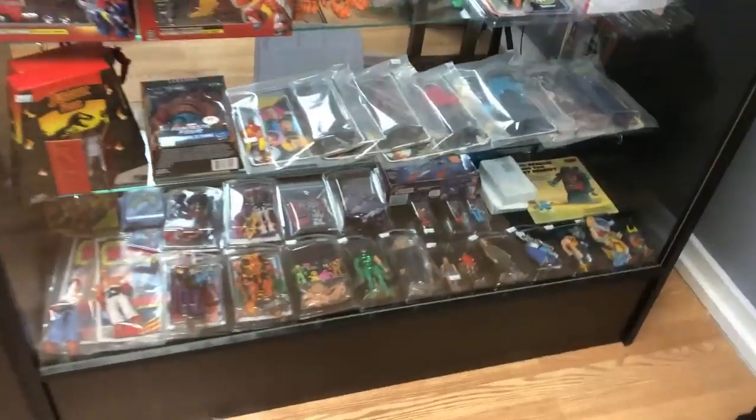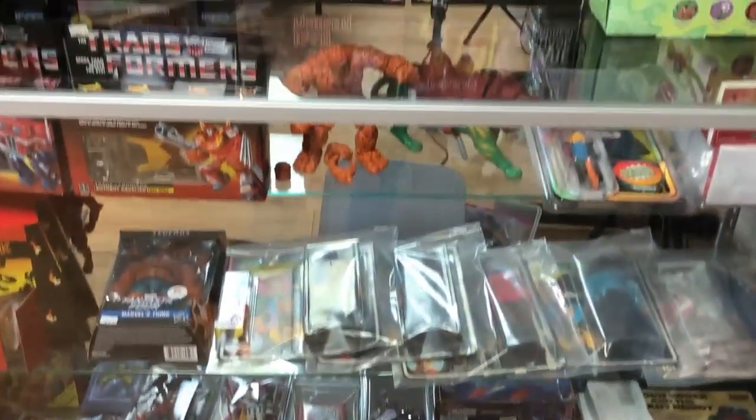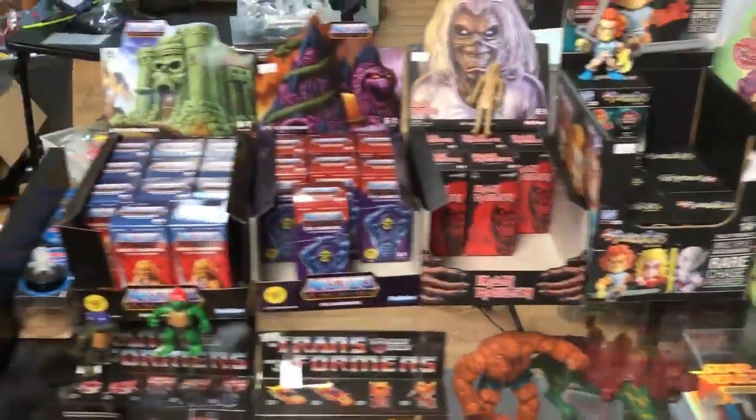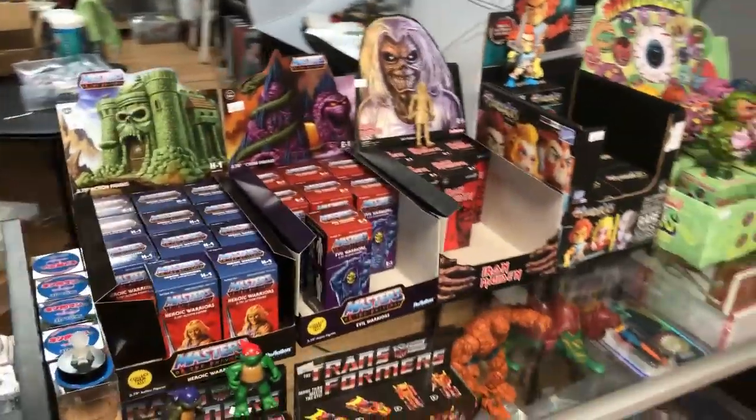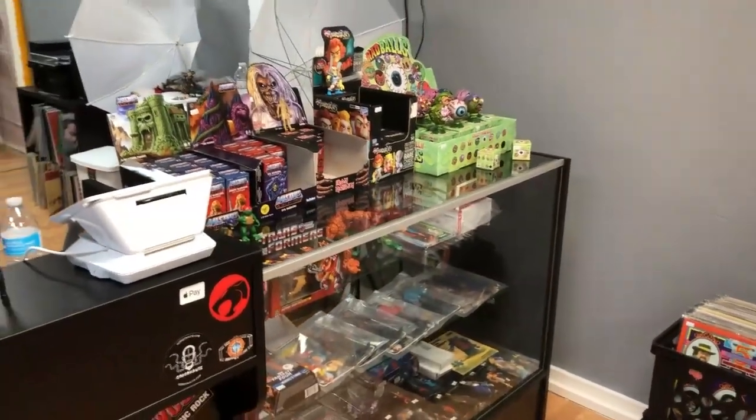Here's some showcase stuff I'm starting to fill up. There's some cool stuff, some Migos that are reflecting. I like these blind boxes. They're right by the counter, which is great because they're super addictive. You just open them right at the counter and you buy more.